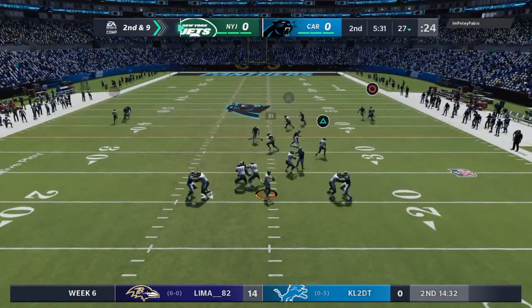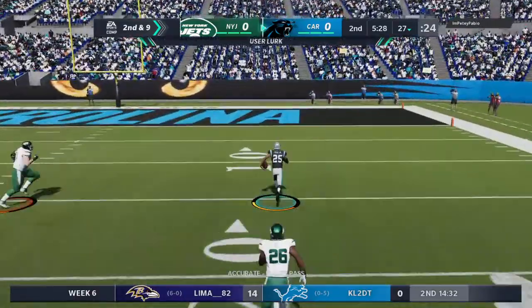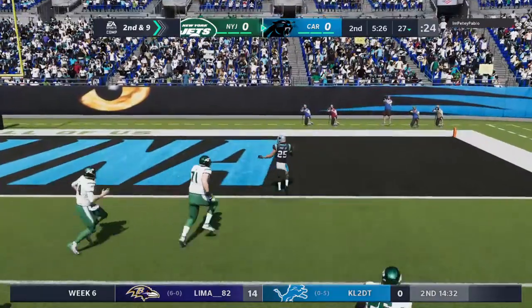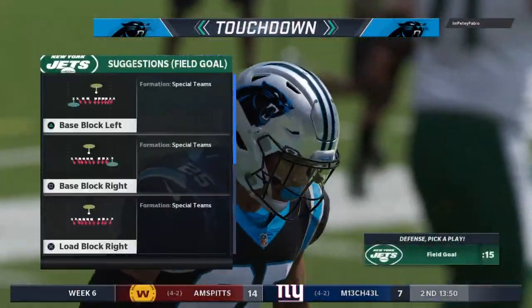On 2nd and 9, Darnold. He rifles one that's intercepted. Picked up by Troy Pride. And he will score. Touchdown, Panthers.